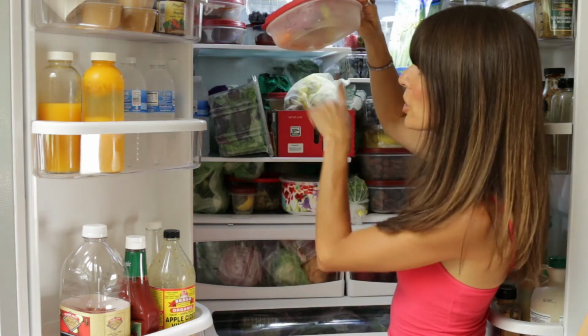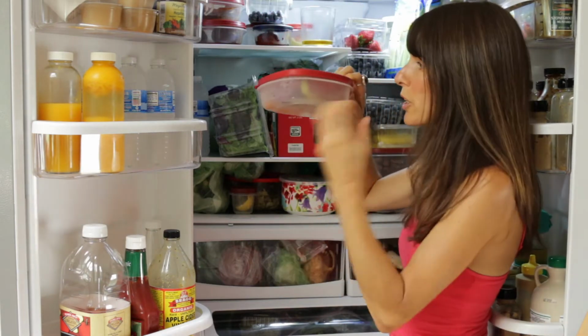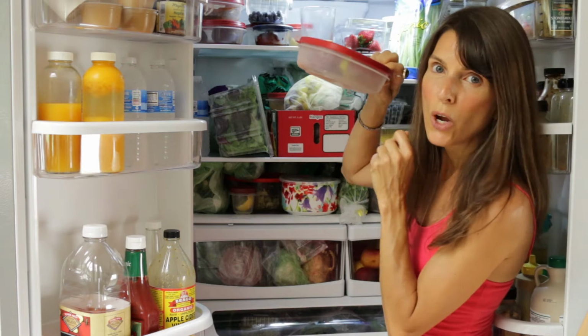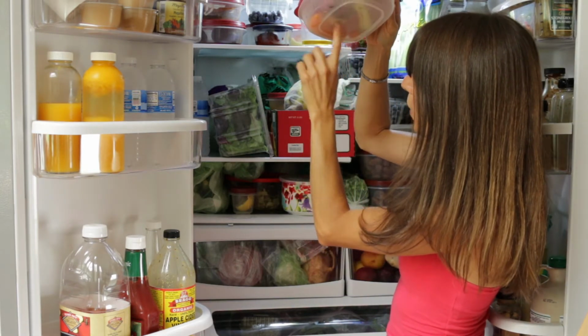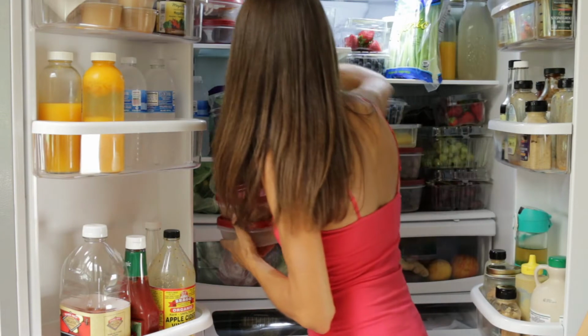I've got some freshly washed and cut up vegetables in these containers for salads, so really quick if I don't have time to wash a bunch of stuff, I've got some stuff handy that doesn't need to be washed, and then it's just ready to chop. So in here there's celery, beets, white mushroom, and a carrot in here. There's only celery in here.